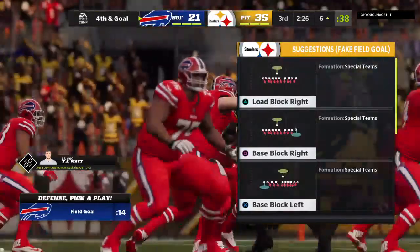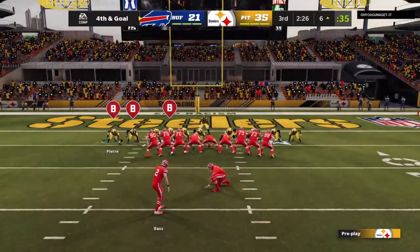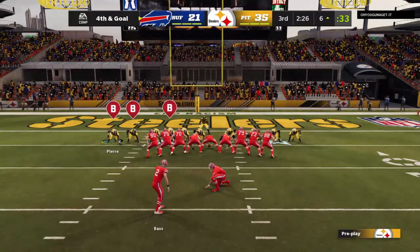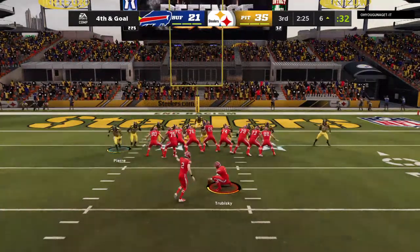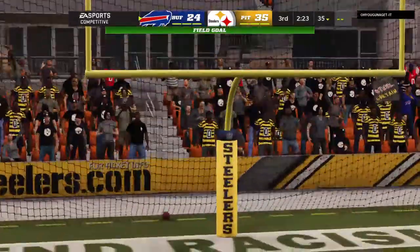So now 4th and goal. You're trailing by a decent amount here. What are you doing, Coach Davis? Well, I've got to think to myself, just how many more opportunities am I going to have this close and have this chance? I've got to go for it right here. The clock's dwindling on me. Let's go get it done.